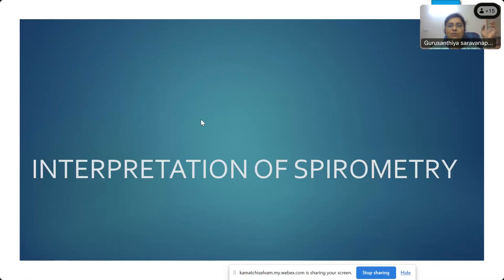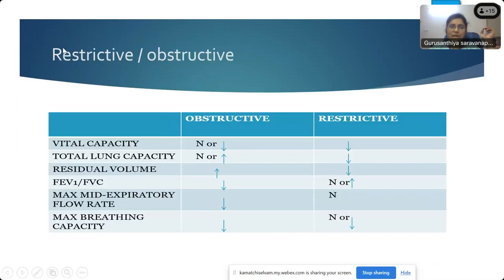Okay, so how will you interpret a spirometry? As I have told earlier, whether it is restrictive or obstructive, how do you find out? You see the Tiffeneau index, FEV1 by FVC. Normally in an obstructive disorder, it will be decreased. As you have seen in the graph earlier, the mid-expiratory flow rate will be decreased. The maximum breathing capacity will be decreased. But the total lung capacity can be normal or increased because of air trapping. The residual volume also can be increased. The vital capacity can be normal or decreased because of decrease in the FEV1 and FVC.